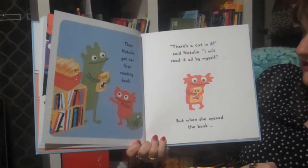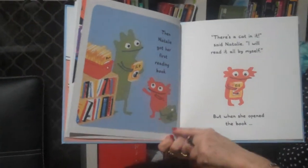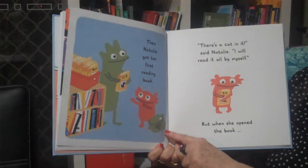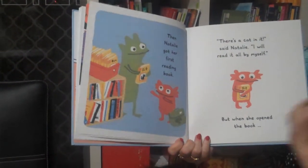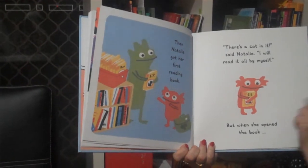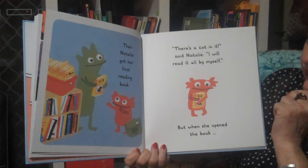Then Natalie got her first reading book. Look, it looks like she's at school. I can see a school bag in the illustration. Maybe that's her library bag or her book bag that she takes books home in. This looks like it's her teacher holding her take-home reading book.